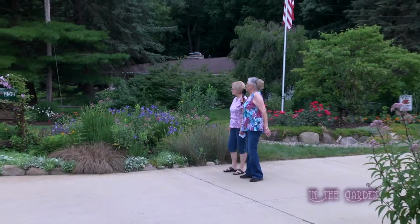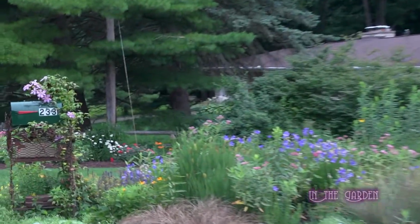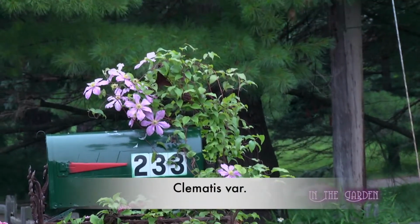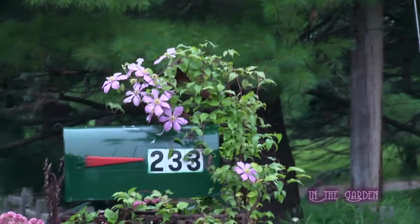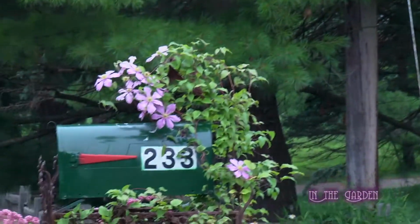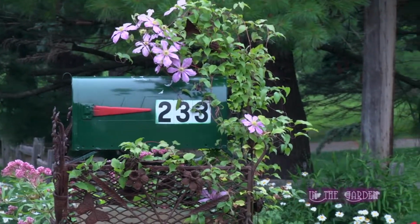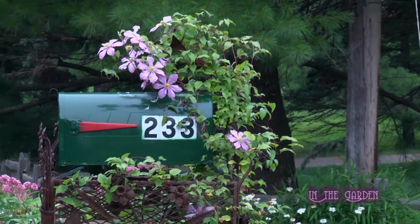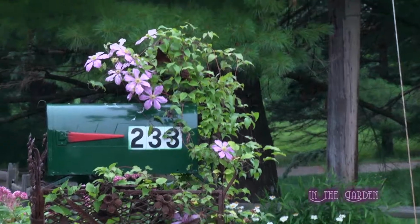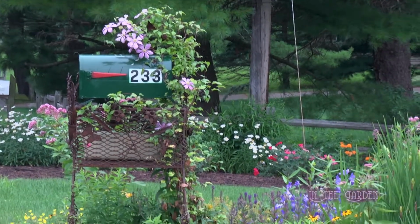I like the mailbox. I think that's really neat, and your clematis is blooming on it. I see you've got balloon flowers. Have you ever cut your balloon flowers back before they budded? No, I haven't. I haven't tried that yet. Somebody told me to do it over in the arboretum garden, one of the gardens that I take care of, and it kept them a little bit shorter because they were flopping on the sidewalk, and it worked. Yours are in the middle of the bed. You don't have anything to worry about.